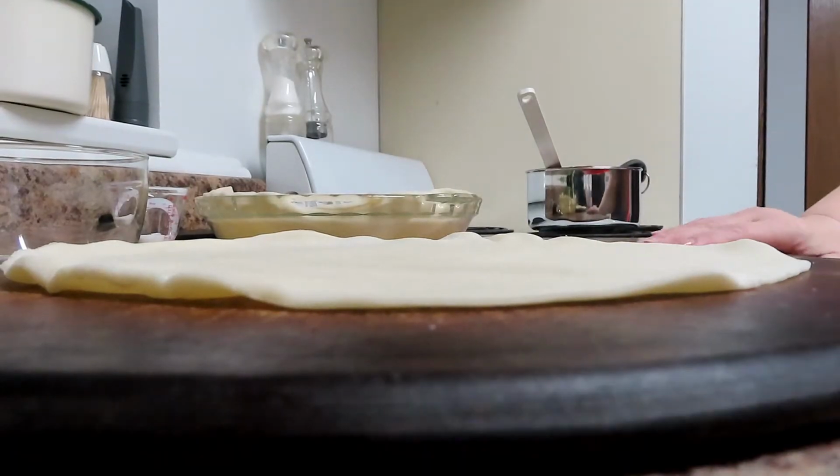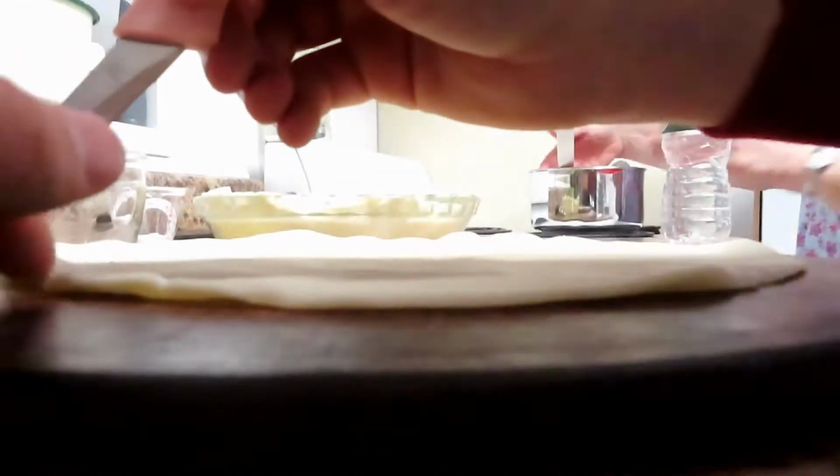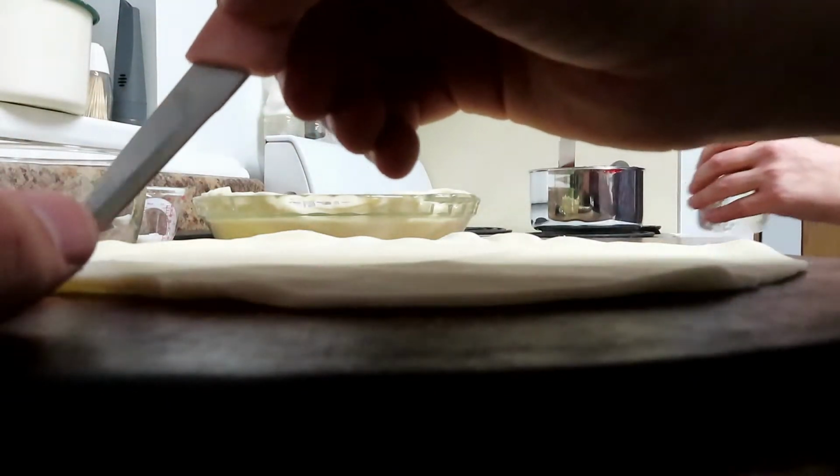So right now, I'm going to be trying to do some lattice work on this. So we'll see how that works. I'm kind of nervous on just how to start. Let's do this.